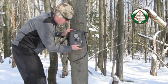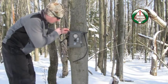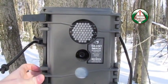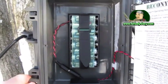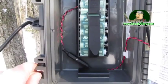And as I do with all my trail cameras, I like to mount them just above waist height, which ensures that I'm going to get a good picture of my target animal. Once you have the camera mounted to a tree, opening it is very easy with the two latch style opening mechanisms. Once inside the camera, it is very apparent just how well constructed this camera really is.